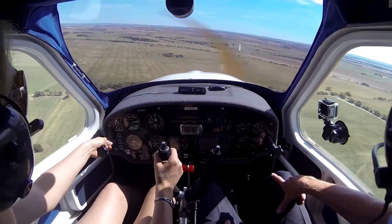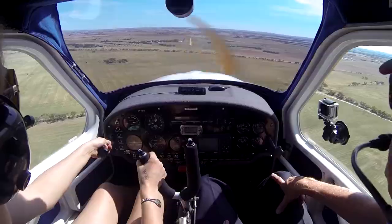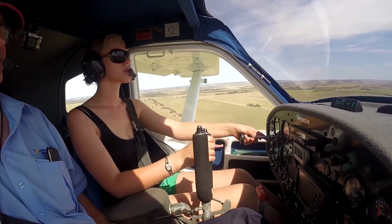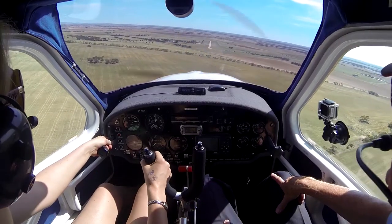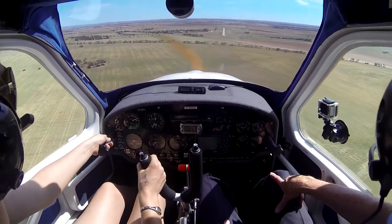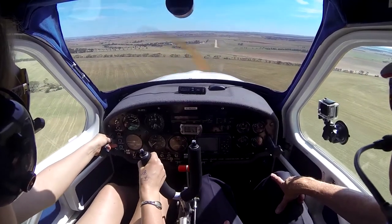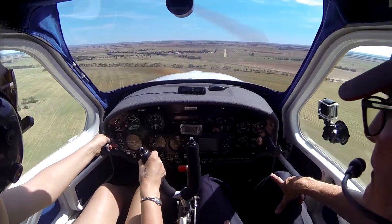Watch your speed. Now you can put the full flaps. Yep. That will slow us down, so that most probably needs a trickle of power. Keep us going, that's right, there's your 70, that's nice. Yep, that's good.